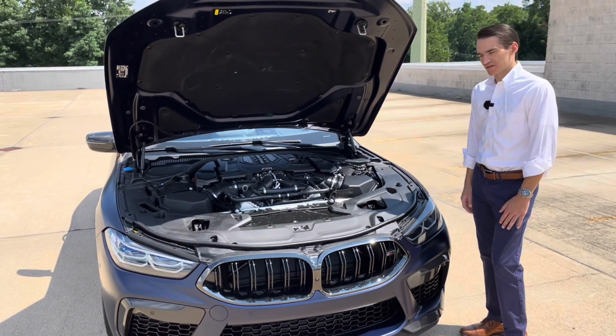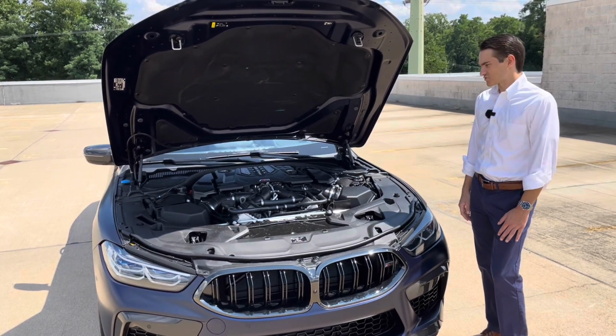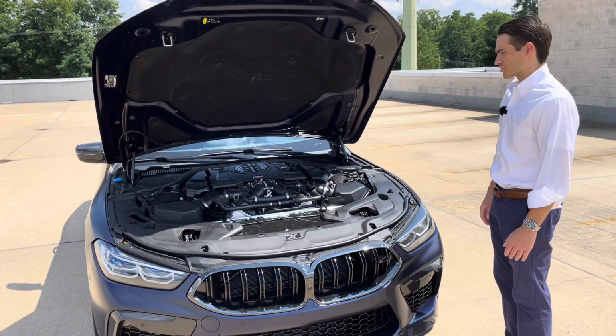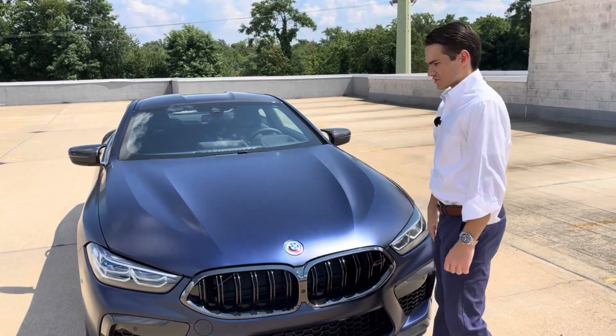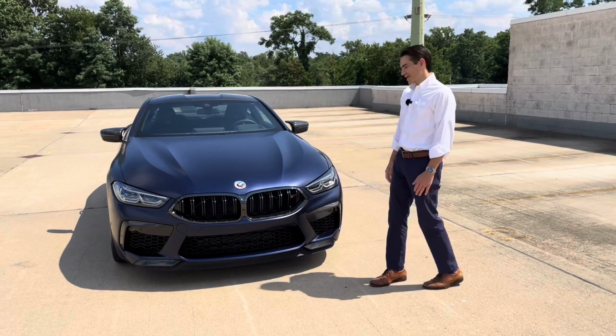617 horsepower, like I said, is a ton, and it makes a lot of nice low-end torque in the RPM range. It has a very meaty, guttural kind of low torque curve. So really, really potent engine. Does a great job in the M8 here. Close up the hood. All right, so let's talk about some of the design elements for the M8 Competition Coupe.